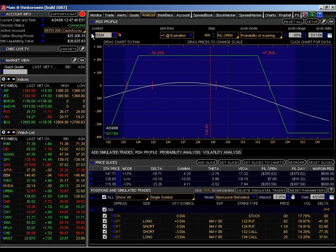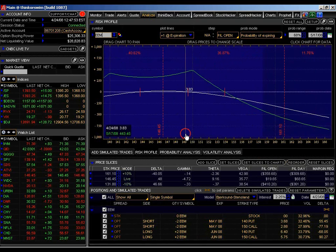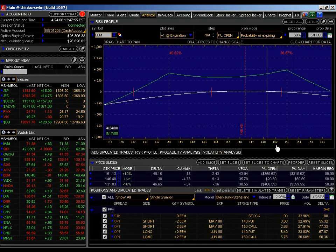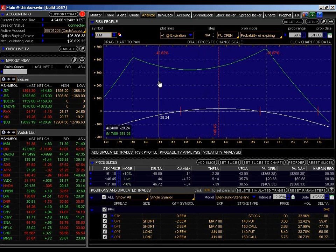On our EEM position, we're still looking very good. We're actually right at the center of where we need to be as far as profitability on the position. We're getting the maximum amount of profit on this position on a daily basis at this price level. We also have plenty of room on the upside and the downside, so we don't need to make any adjustments on this position today.